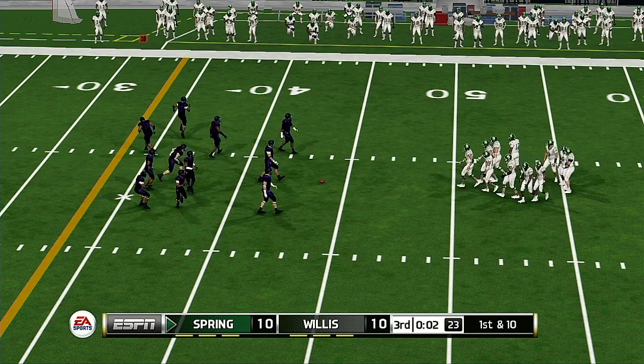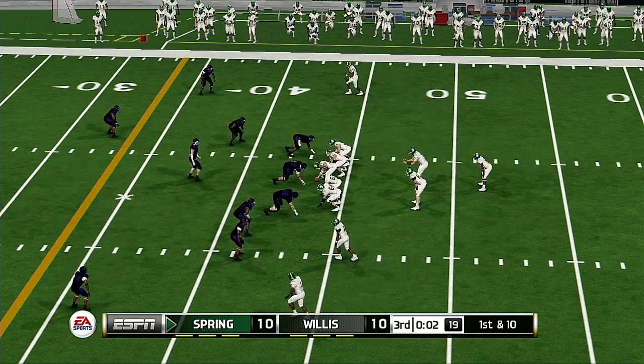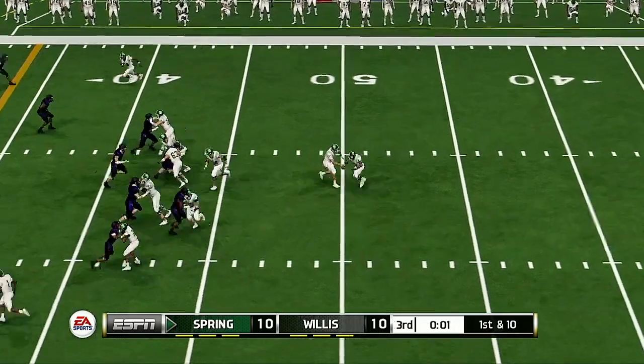It says something about the quality of the preparation of both teams that we're into the third quarter and nobody's been able to pull away. Both sides seem to know what to expect.